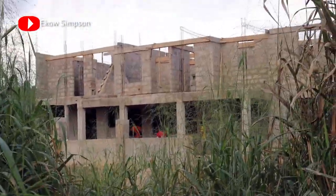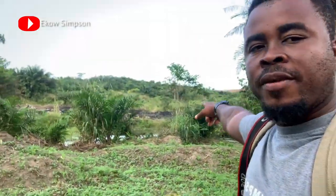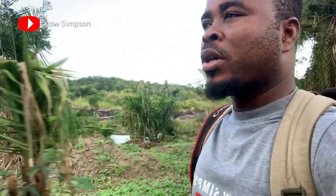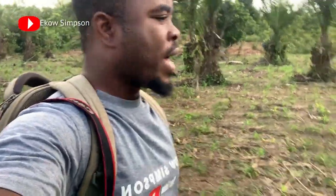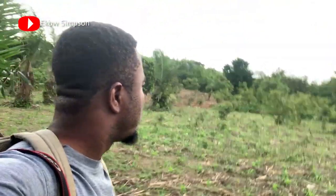All right. Oh, there is a pond. So whoever owns that land would have some work to do. All right, so let's walk inside and find out more about the project that is ongoing. So those of you who don't know, I am in a community called Asebu. Asebu is one of the communities in the central region of Ghana, where the chief, I think I'm lost, I have to go back.